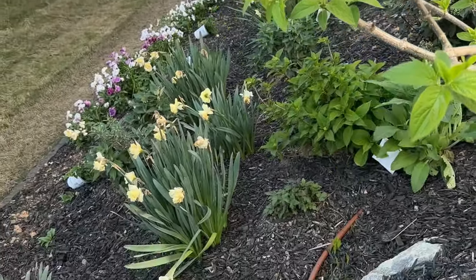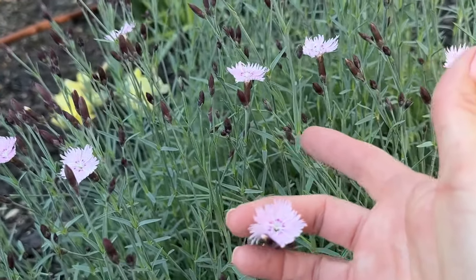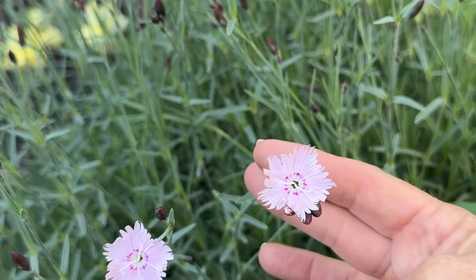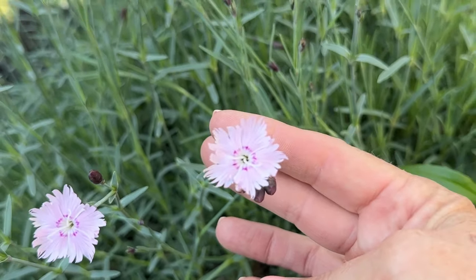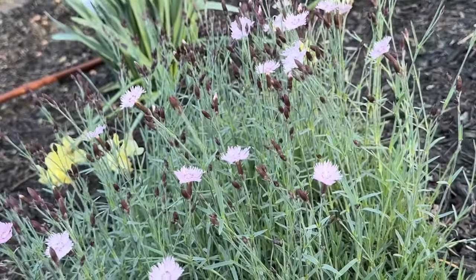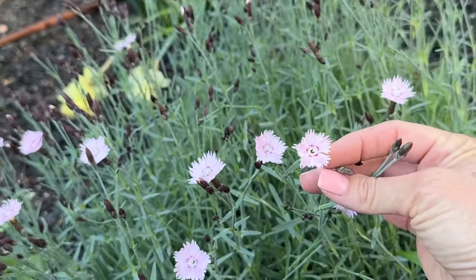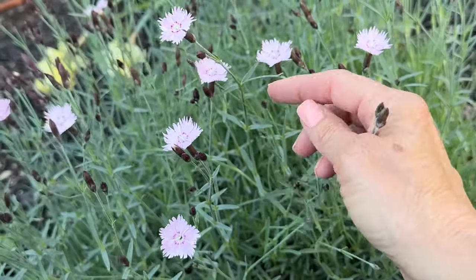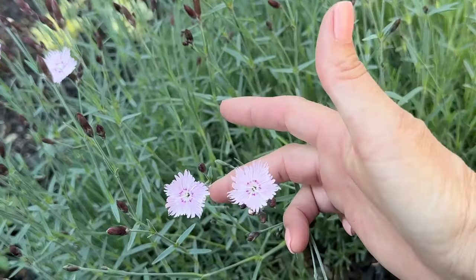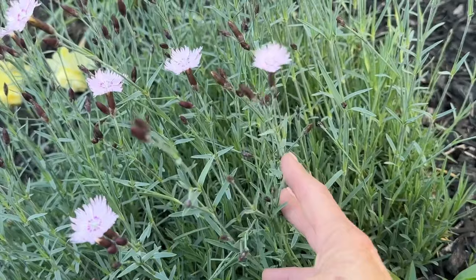And then my pink dianthus, which kind of looks like lilac, is starting to bloom out too. And this one has spread quite a bit for me. Look at that bloom there. So this is a big clumping right here. It's going to be really, really pretty when it starts to bloom out. Now I like this dianthus a little bit better because I think the other one looks more like a carnation, and that one's not really my favorite. But I like the foliage on this.